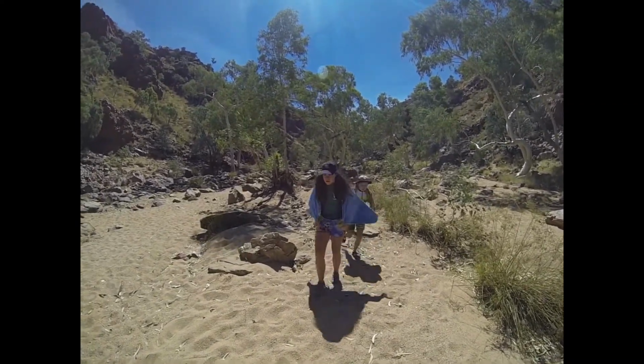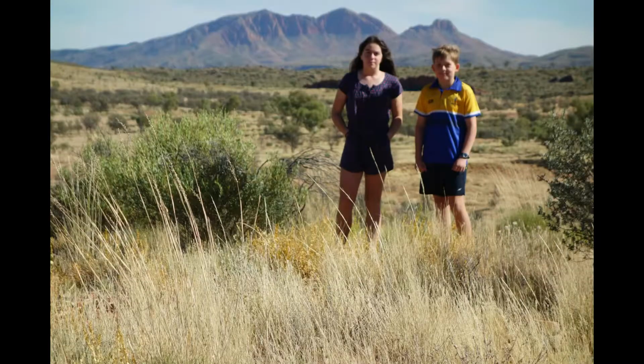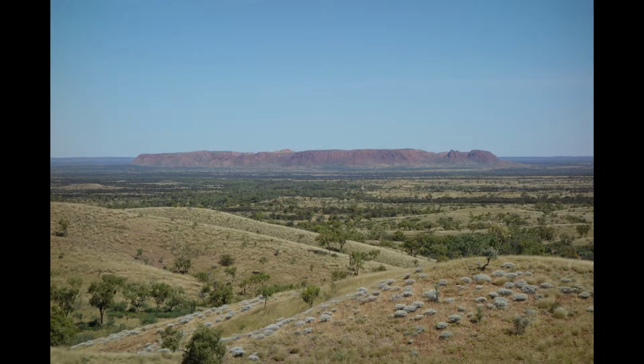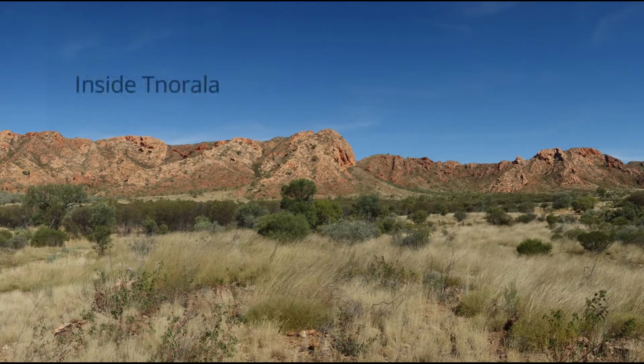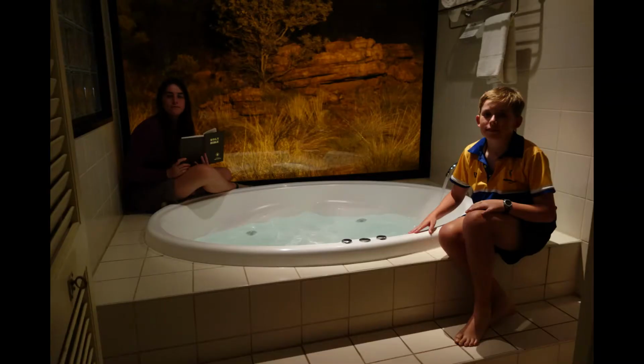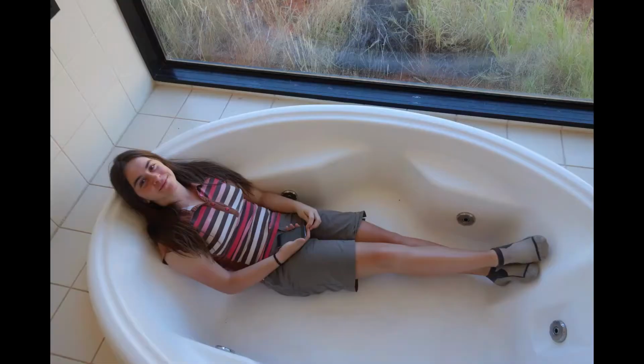So then we said goodbye to Glen Helen and headed towards our next destination, Kings Canyon. On our way there, we passed by Tunurala, which is this incredible circle in the middle of nowhere. At Kings Canyon, I started reading the only book I could find, and there was also this super cool bath.